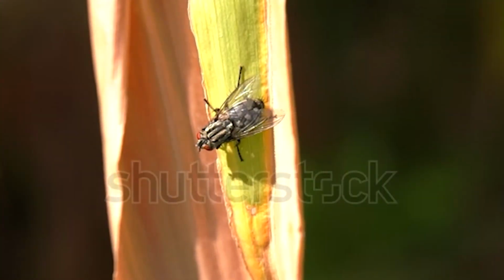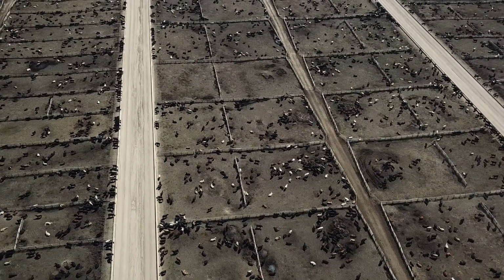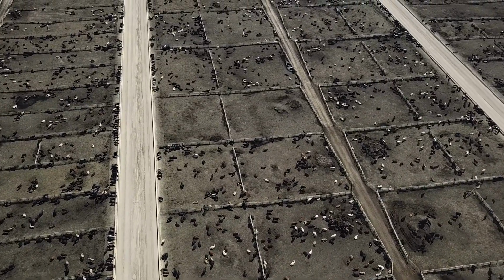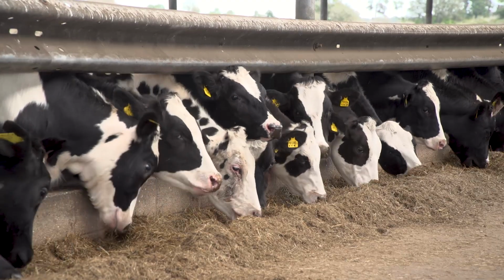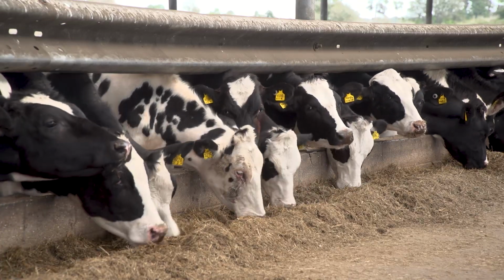Second fly would be the stable fly. Now, the stable fly is a biting fly, similar to the horn fly. That is a fly that emerges different times of the year, but primarily late spring, early summer, and then again, late summer, early fall. This fly has real impact on animals in confinement, being that it's a biting fly, it comes in, takes a blood meal, really distracts the animals from doing what we want them to do, to be up at the bunk, consuming feed, turning that into beef or into milk.